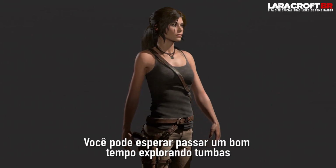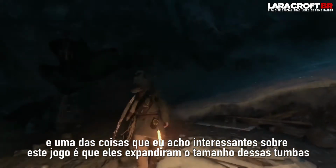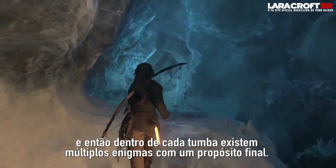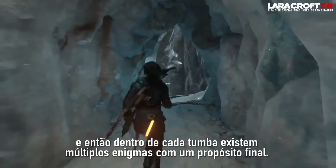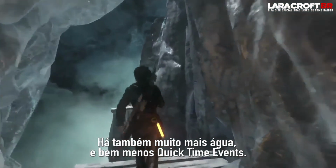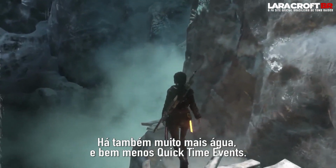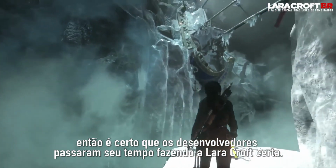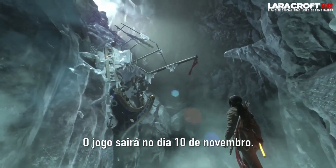You can expect to spend a fair amount of time exploring tombs. And one of the things that I do find interesting about this game is that they've expanded the size of those tombs and the scale of them, and so inside each tomb there are multiple puzzles with a final destination. There is also a lot more water and fewer QTEs. It's a Tomb Raider game, and so you're spending a lot of time with Lara Croft, and so it's right. The developers have spent their time on making Lara Croft just right. It comes out on November the 10th.